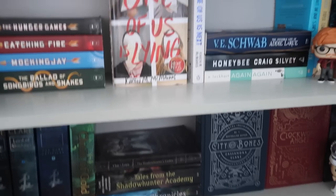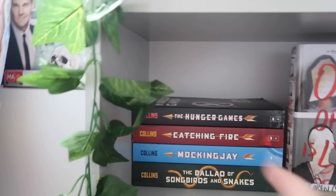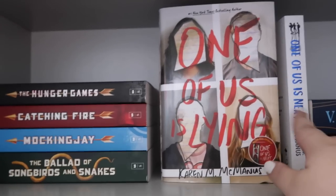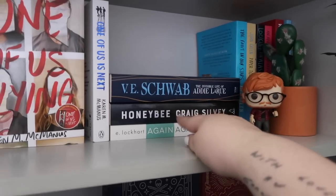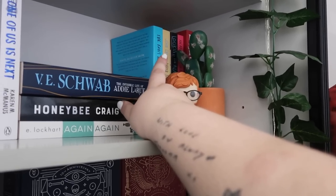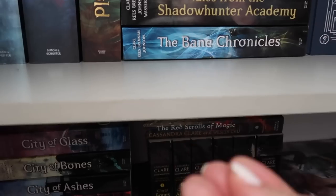Moving down. The rest of these are kind of just spread out in a way. So this is the Hunger Games series. I really should put some pop vinyls there, but I don't really have any more. Then I have the One of Us is Lying set. And then these are just some random ones that are just bigger and thicker books. And then back here are all my John Green books. So these two shelves are kind of all the same author, which is literally crazy.